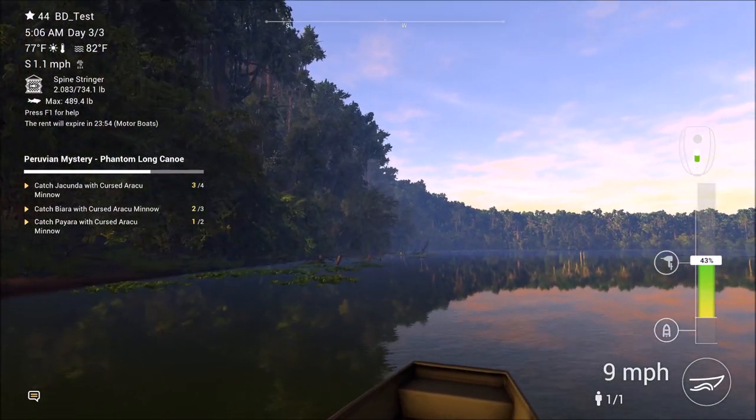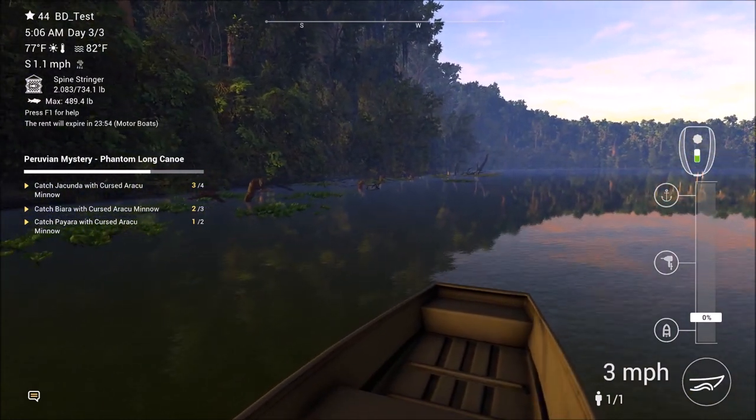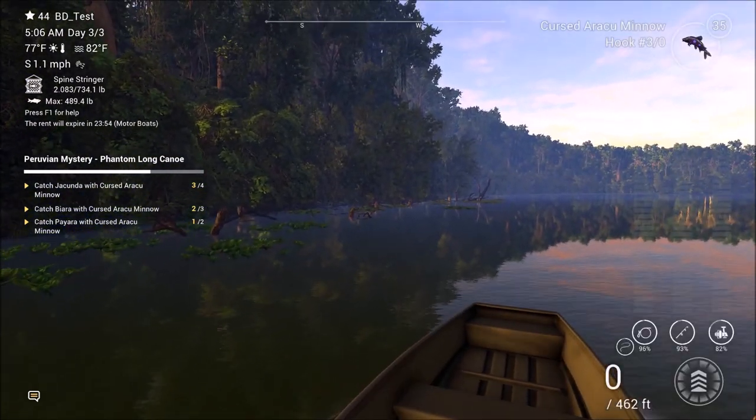What's interesting is I think I lost the sound of my boat right now just by teleporting back. That's something I have to report here.